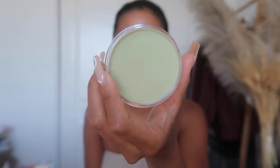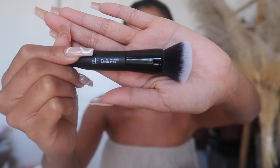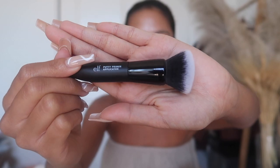Okay, so let's start off with primer. This is the e.l.f. Cosmetics Blemish Fighting Putty Primer. This one has 1.8% of salicylic acid, which is supposed to diminish the appearance of your pores and blemishes, so I'm very excited. And I'm going to be using the putty primer applicator.